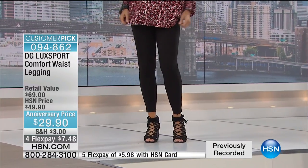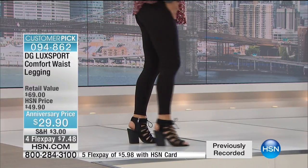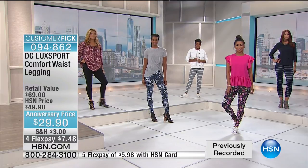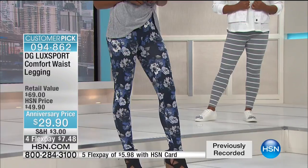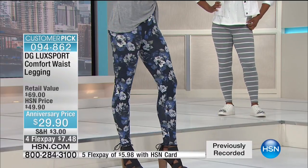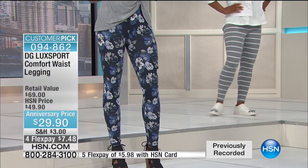I wouldn't be wearing it with a star denim jacket, but with a regular denim jacket, sure. Look at that. It looks pretty sensational. It really does. So you can put together an outfit where you've got a denim jacket, one of our great tees on underneath, and these leggings. At $30, it allows you to have a little fun with the bottom.